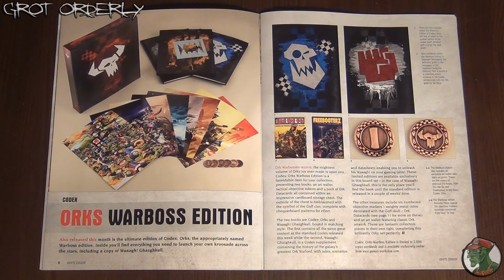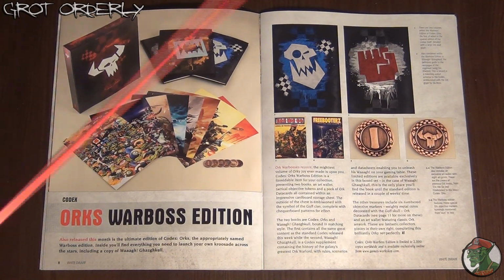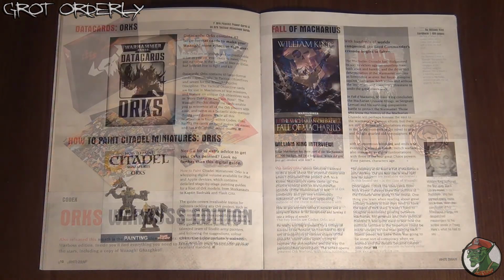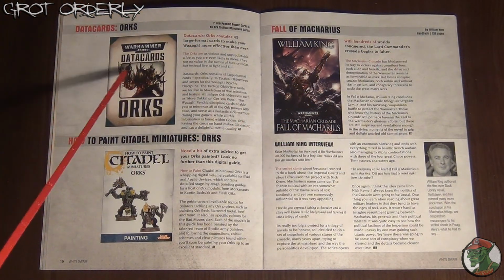Not me, maybe you. If you're one of these people and you really want to show off how much money you've got, buy this version. If not, just stick to the normal one, and you're going to get this book later on with a proper Gazgul cover on it. From other new releases, we've got Orc data cards.